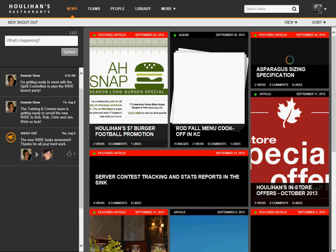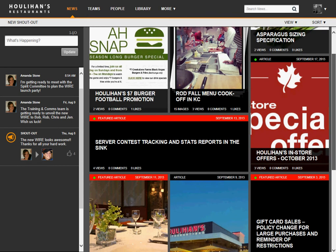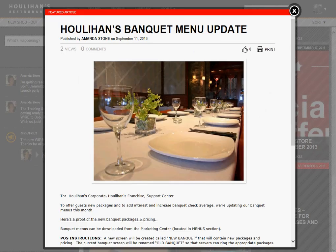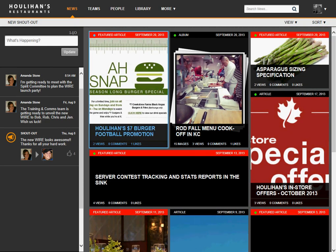Now back to news. As you can see, Jostle displays our news visually and has photo and video capabilities built right in. We can distinguish important news by making it a featured article, right here in red. Click anywhere on the image to read an article. The newest news is in the top left corner and reads left to right. Older news is pushed down in the feed.